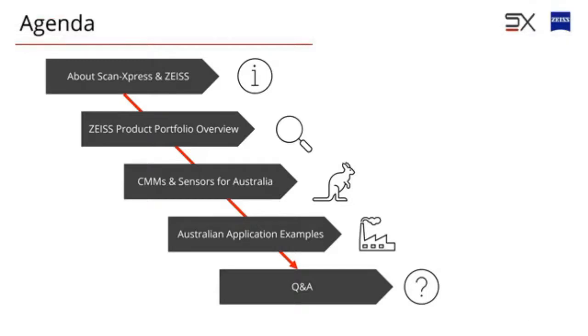For today's agenda, we will start with a brief introduction to Scan-Xpress and ZEISS and an overview of the ZEISS product portfolio. We will then discuss various CMMs and sensors offered by ZEISS and move into examples of this technology in use in the Australian manufacturing industry. We will end with a Q&A, so please use the chat window to ask any questions as we go.